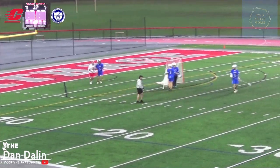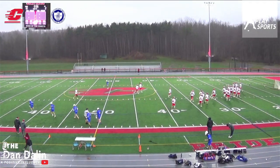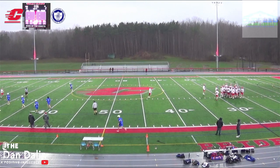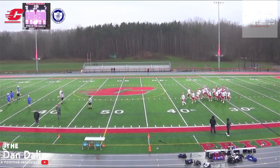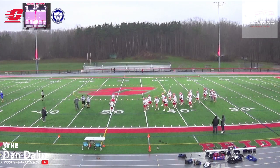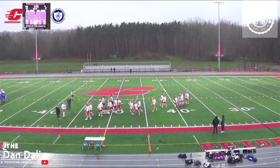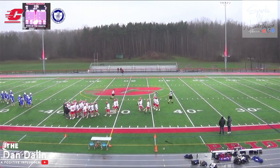7 seconds, 6 seconds, 5 seconds, no seconds. That's the game. It's a close, hard-fought battle. Carthage Comets come out, eking their way out on top. Score is 18-2 in favor of the Comets. Another great game here at the Carthage High School, home of the Carthage Varsity Comets. This one ends in an 18-2 victory, Carthage over IHC.